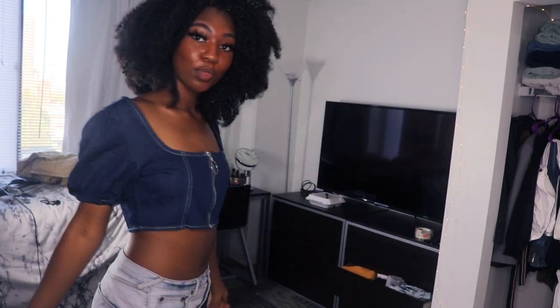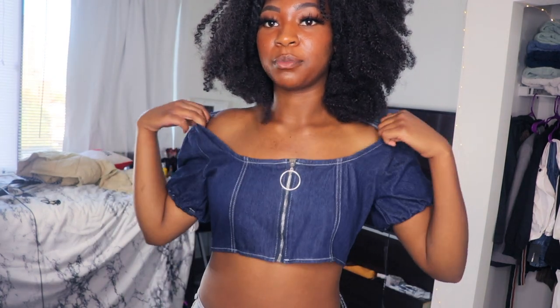Alright, so this is the first piece. I like it. Definitely have to wear a brassiere with it because it's kind of big on me. But this is cute. This is cute.